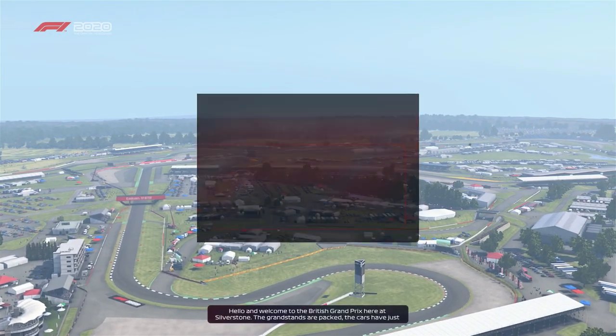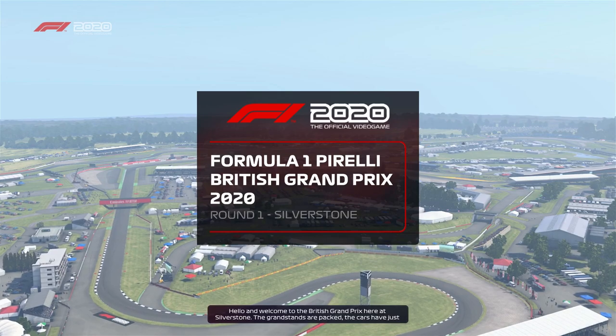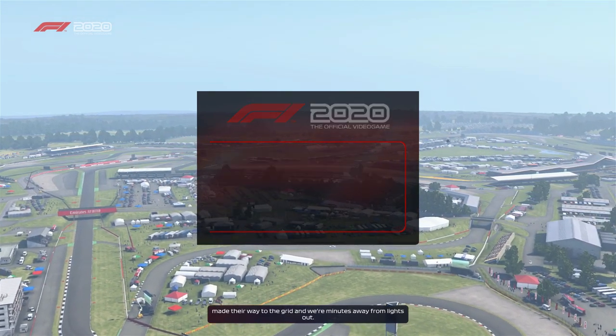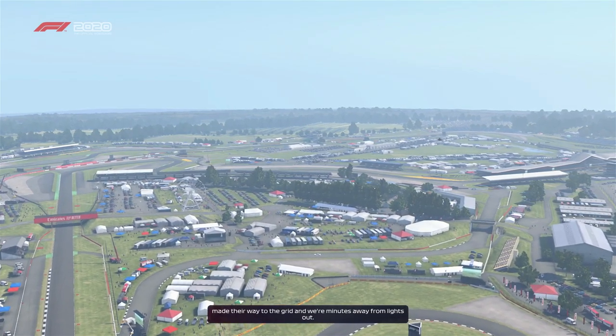Hello and welcome to the British Grand Prix here at Silverstone. The grandstands are packed, the cars have made their way to the grid, and we're minutes away from lights out.